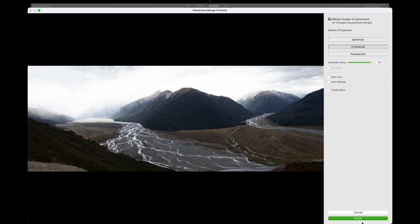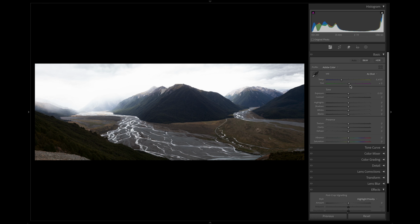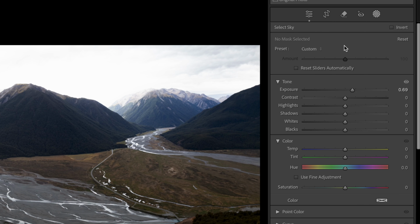So now we have the stitched image, I can start with some global tonal adjustments. I'm going to ignore the over bright sky as I'll use local corrections for that. I tweak the exposure, contrast and black sliders to give me the overall tonal range I want. I can always come back to global adjustments after adjusting the sky.